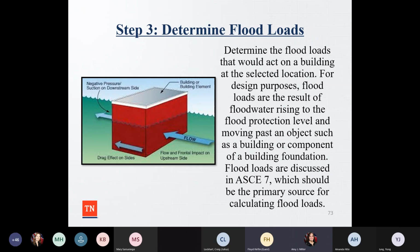So again, step 3, determining flood loads. You're going to determine the flood loads that would act on a building at the selected location. And for design purposes, the flood loads are the result of the floodwater rising to the flood protection level and moving past an object such as a building or a component of a building. And then flood loads are discussed in American Society of Civil Engineers, Chapter 7, which should be the primary source for calculating flood loads. So again, you're really going to be looking at the water and how it's going to be acting on the building and the location of the flow, and whether you have frontal impact on the upstream side, the drag effect, and then looking at the negative pressure and suction on the downstream side.